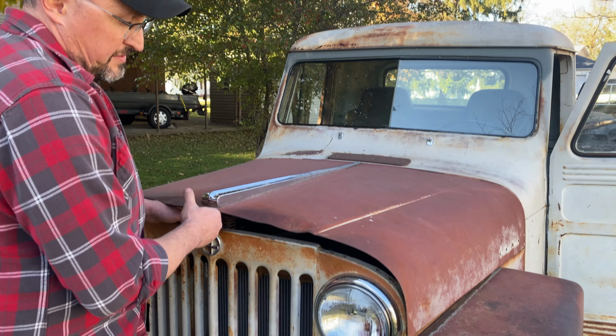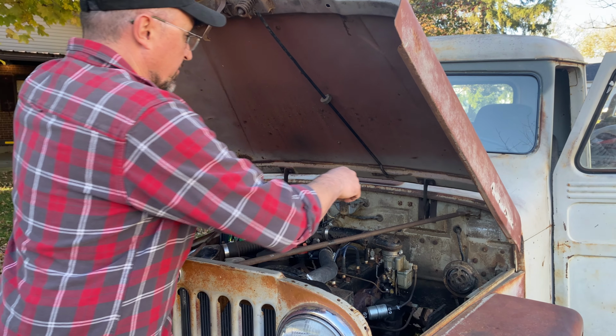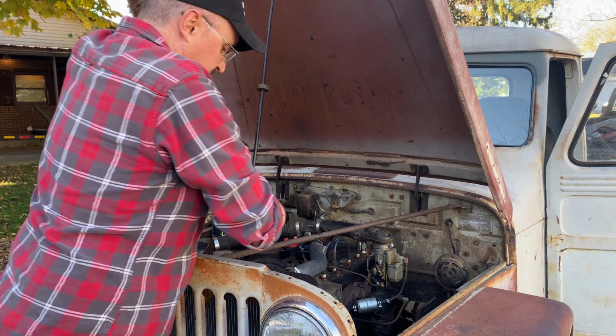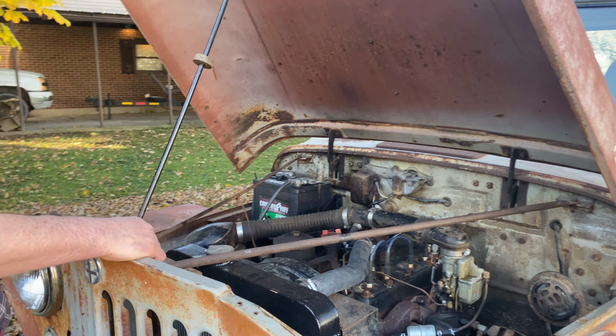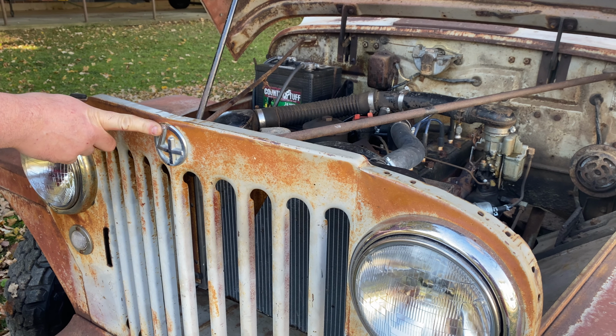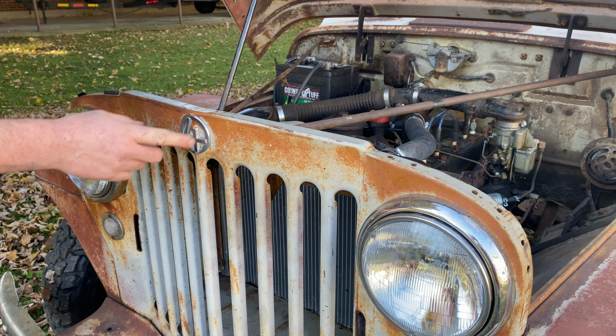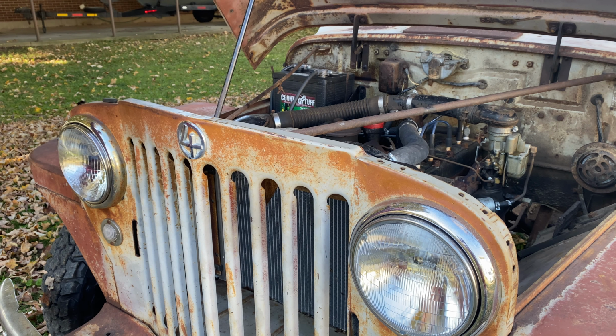The later style 50, the 50 and a half truck, they started making them a little fancier because the trucks were quite a bit more expensive than a CJ. This hood ornament and this front ornament here, this number 4, that's a fairly rare piece I found out later on. They only put these on the trucks for about 6 months before they discontinued it.